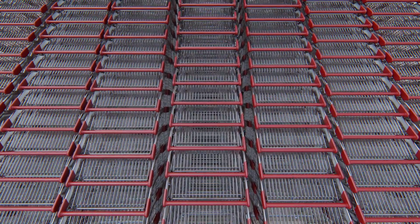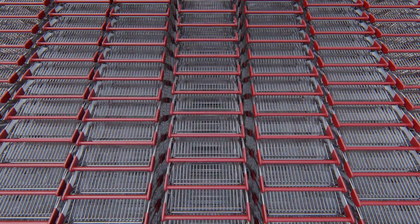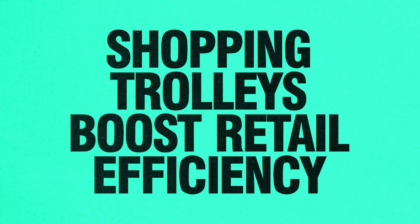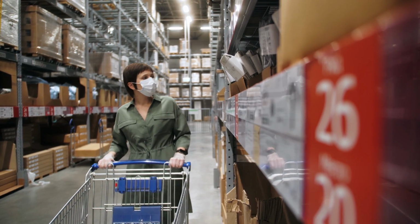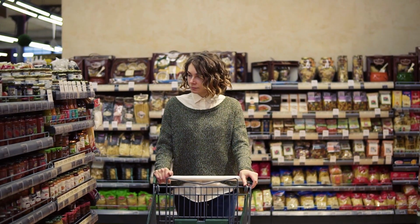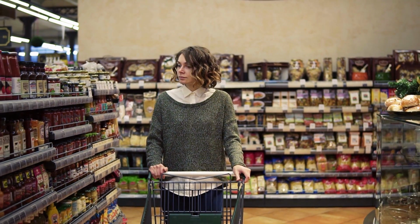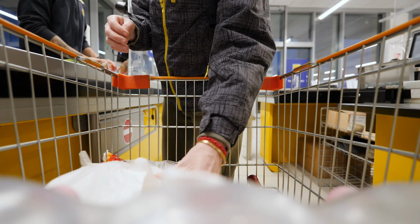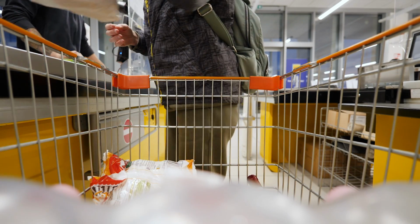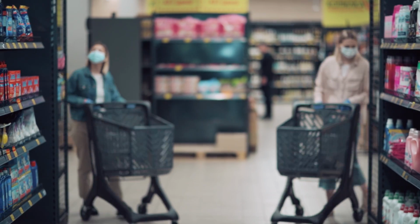Well, we've talked about how they're made, but do you know how important shopping carts actually are to a business? Shopping carts aren't just there to carry your items. They're the backbone of retail efficiency. They help shoppers move quickly and allow for larger purchases. Plus, they even shape the flow of store layouts. By making shopping easier, they play a huge role in keeping customers happy and encouraging them to buy more.